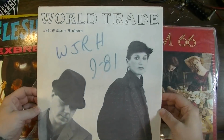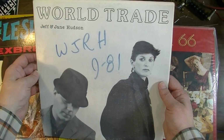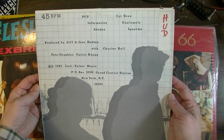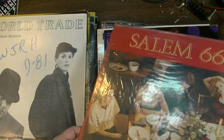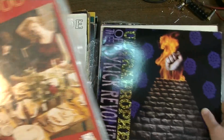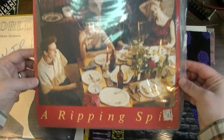Alright, first up in this pile, World Trade, Jeff and Jane Hudson. Again, 1981. It's 45 RPM as well. Man, a lot of this stuff is probably collectible, I would imagine, because it just seems like a lot of rare stuff you don't see a lot. So, Salem 66, A Ripping Spin.